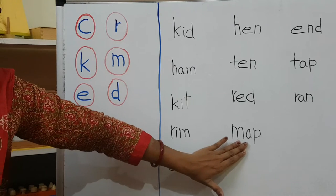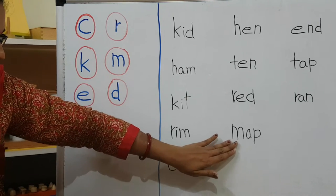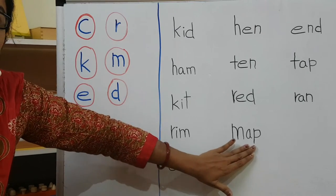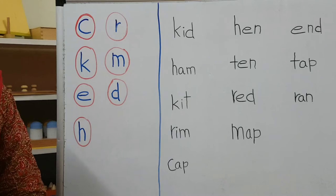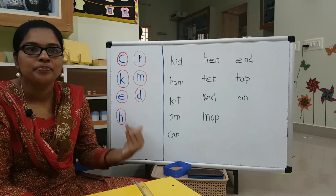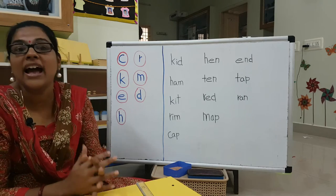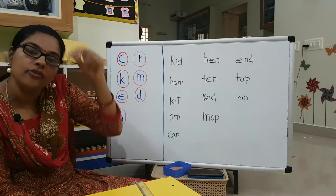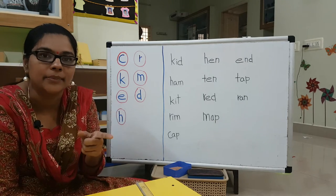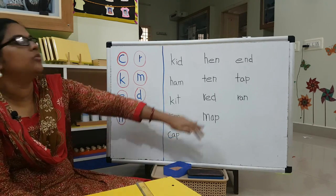M-A-P. Map. What is a map? A map shows you the places. You would have seen the map in the pictures here. Dora has a map in her bag, right? Dora always uses the map to find the places. Wherever she wants to go, she gets the help of a map. Map. Okay? We'll move on to the next one.